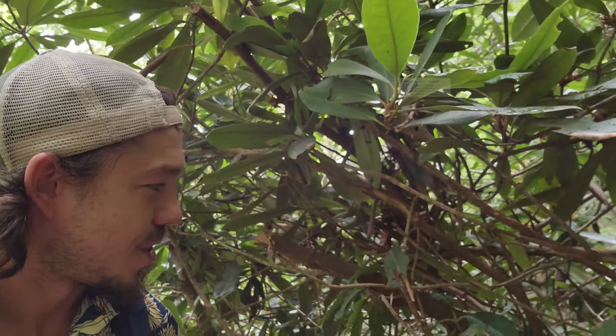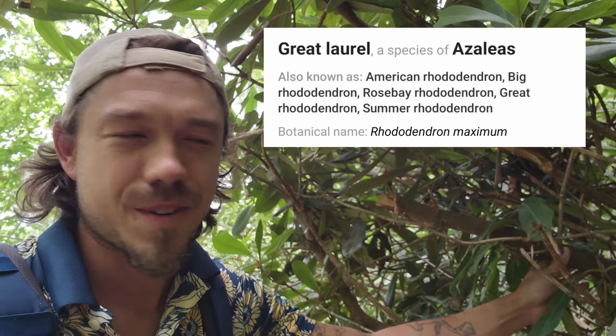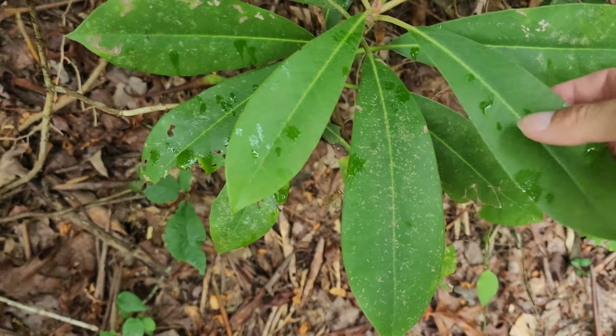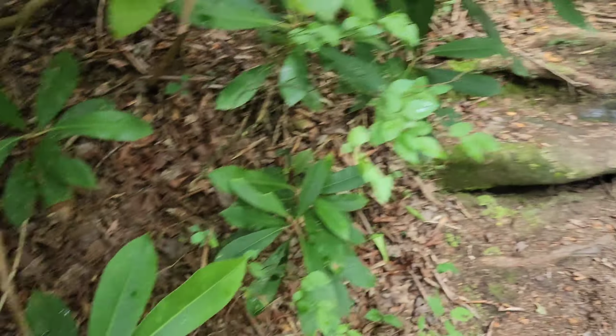Very cool. This is laurel or rhododendron, maybe, perhaps you've heard of that before. You've probably spotted it with the leaves. You can tell just looking at it. So you've probably seen laurel before. It produces really pretty white and pink flowers.